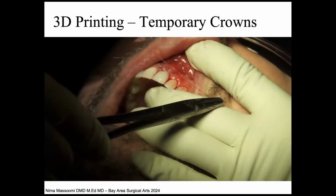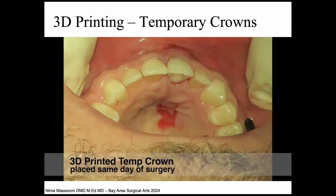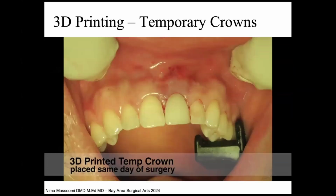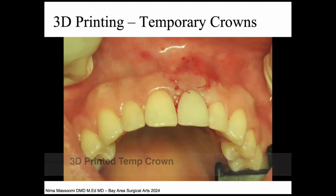And then I think we have a picture of him one week later. So this was basically his temporary crown that was 3D printed and then luted outside the mouth. This is its screw-retained position. Immediately after surgery, this is what it looks like, okay? And again, we leave these out of occlusion. So you can see it's maybe a millimeter shy of the other, right?